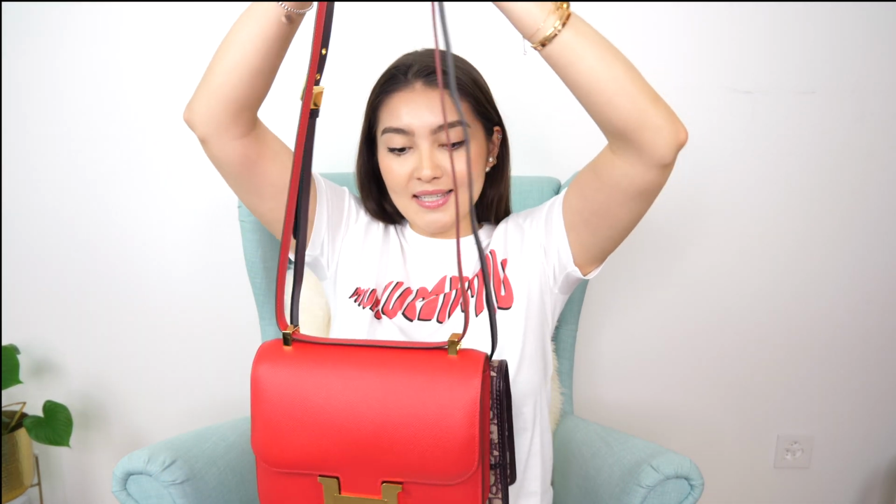And now let's talk about the differences. There are so many differences, although these two handbags look pretty much the same. Funny thing, just now I mentioned that the similarity is the position of the strap, but the actual strap is so different. So let's take a look at this.